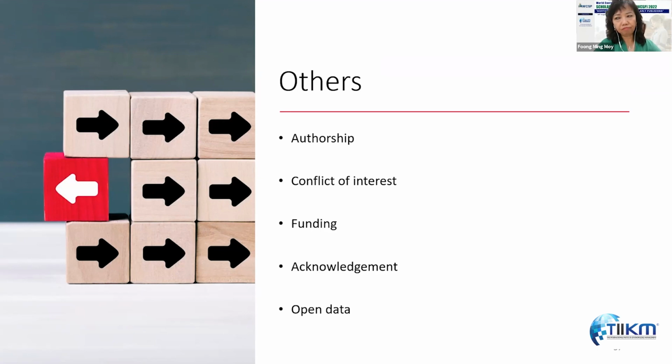And the boss, okay, the head of the unit, should not be an author if there's no contribution.